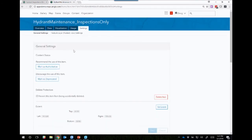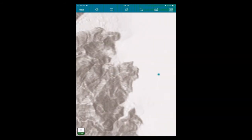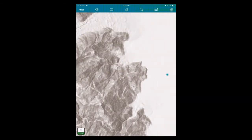Now, what happens when you put this in Collector? So, let's see here. All right, where are we here? Let some tiles come in. So I've opened a map that has this hydrant maintenance inspections only layer in it. It's just a layer. You can use it just like you would any other feature layer in your map.